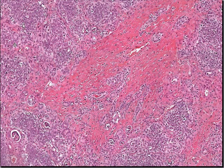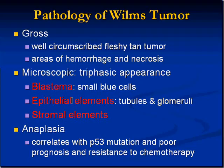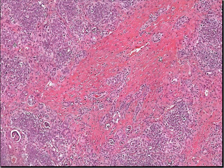Blastema is a classical primitive type of cell which is not really very well differentiated, and it's the so-called classical appearance of your small blue cells. They're basically cells with not much cytoplasm, round blue nuclei, and blastema is a classical example of small blue stuff. Now, you can see in certain areas like here, it looks like there's tubules, almost like renal tubules. And in addition, you go, whoa, does that look a little bit like maybe a primitive glomerulus? Yeah, these are the so-called glomeruloid or glomerular differentiation. And then we have the third thing, which is the stromal elements, which you can see here. This is all connective tissue or stroma.